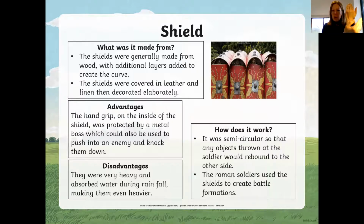So that meant that any objects that were thrown at the soldier would rebound to the other side. So if you imagine, if you've got a flat shield and something is thrown at you, it's just going to fall straight down in front of where you are. And if you're marching on ahead, then that's going to get in the way. It's going to be an obstacle to you, a bit of a nuisance. But because it's curved, the Roman shield, when the object hit the shield, it would bounce off to the side of them, so it would be out of their way and they'd be allowed to continue to move.